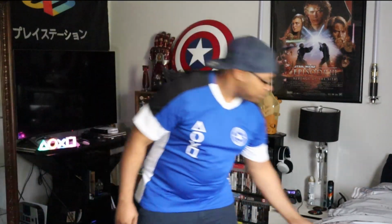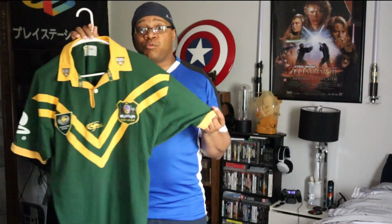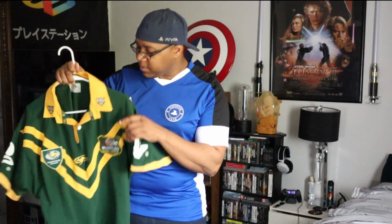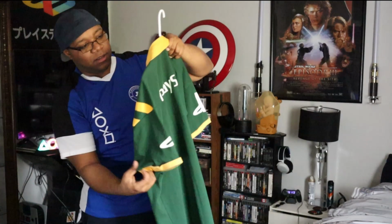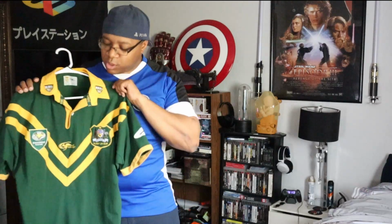So there's that one. Now this one, a couple people messaged me about, but this one is kind of unique. This is actually a rugby shirt from Australia. Now this one actually has the PlayStation name on the back, as you can see here, and has the PlayStation symbol on the side and on the other side, and even has one on the inside. This one's color is a little bit strange.